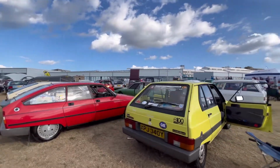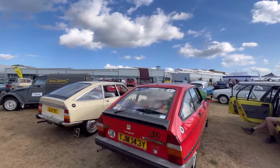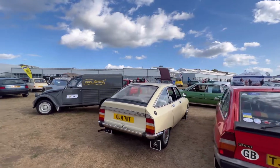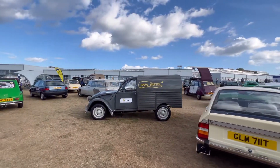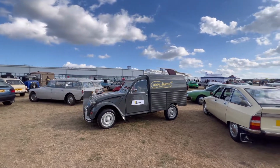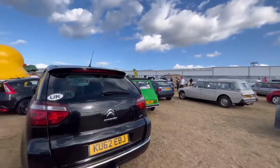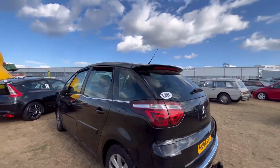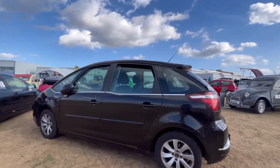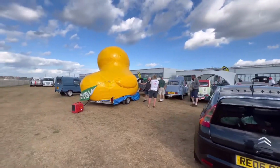ranging from obviously the Visa there, the GSA there, with a GS next to it, beautiful. Fully electric, pretty much brand new 2CV Acadie van, which isn't actually an Acadie van, it's a normal 2CV, but they've fiberglassed the back to it. C4 Picasso, C4s, the big rubber ducky.